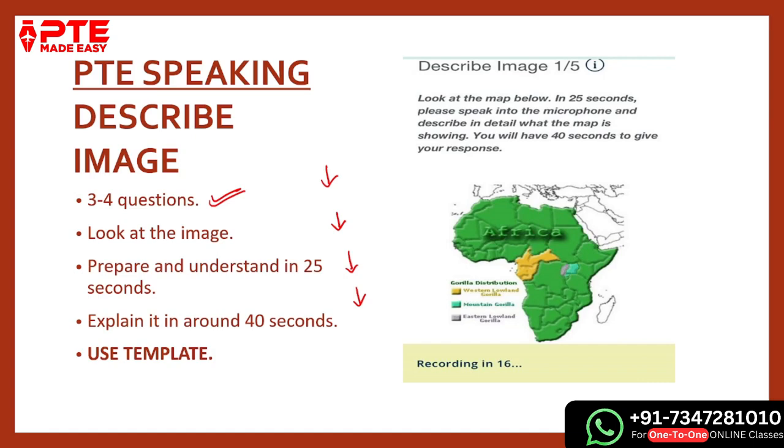Here I would suggest you guys to use the template. Okay. Simply use the template now. A template, where exactly is the template?